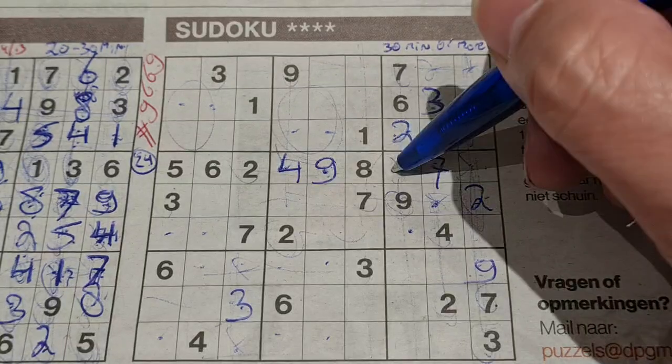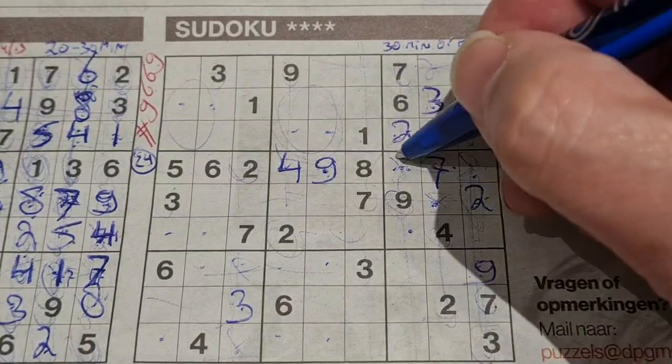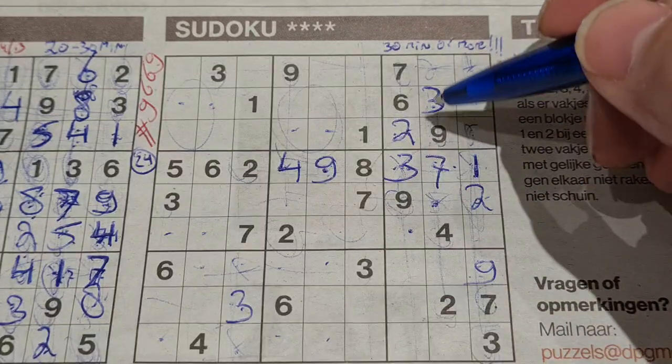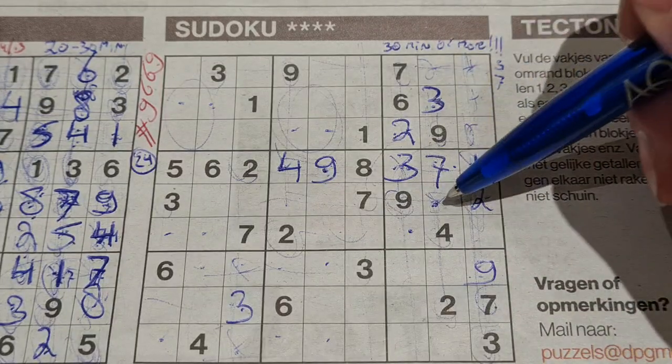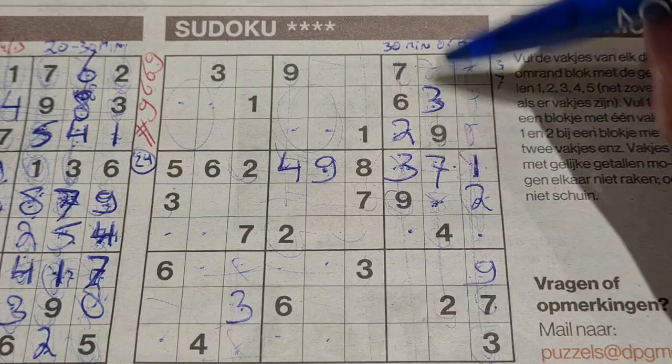4 numbers, the 1 is missing, the 2 and the 3 is missing. 1 and 3, 1 and 3. We have a 3 in the last column, no 3 there. 3 should be here, and 1 goes here. 6, 8 and the 5. 6, 8 and 5.